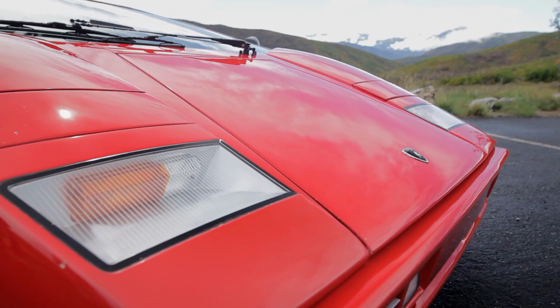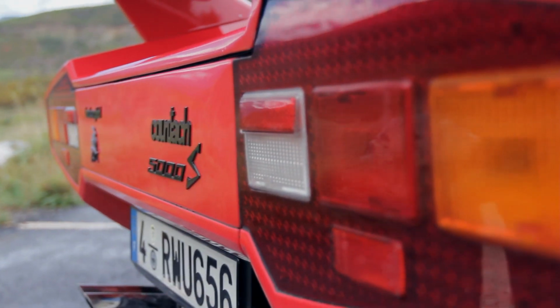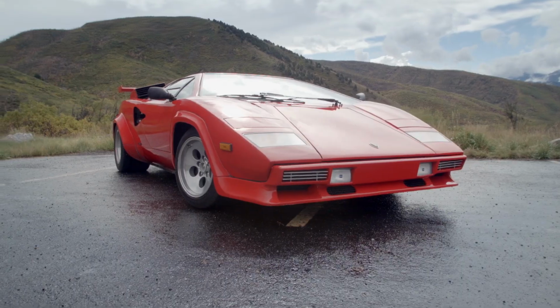Styling on this car is pretty much what set the standard for any future generation supercar. It's such a cartoon car. It still sets the standard.